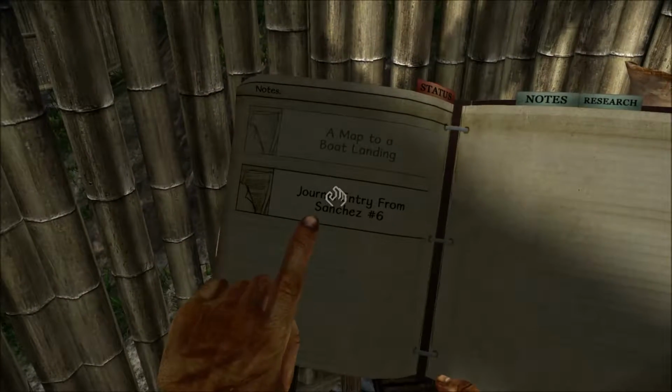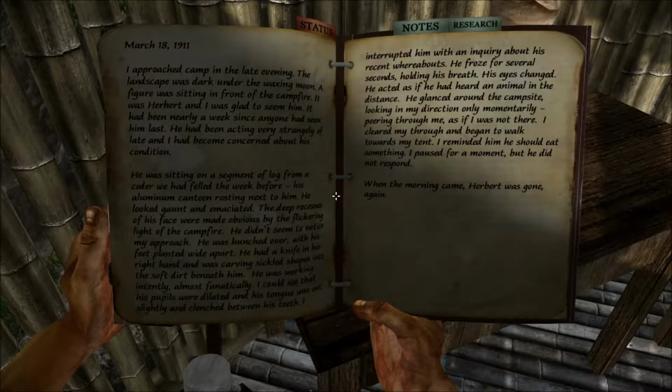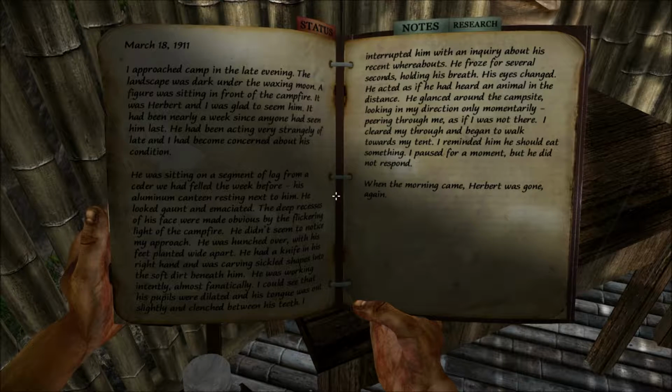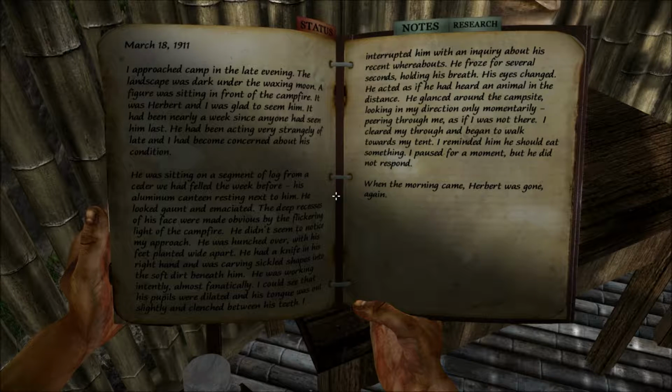Alright. Journal entry from Sanchez, number 6. I approached camp in the late evening. The landscape was dark under the waxing moon. A figure was sitting in front of the campfire. It was Herbert, and I was glad to see him. It had been nearly a week since anyone had seen him last. He'd been acting very strangely as of late, and I became concerned of his condition.